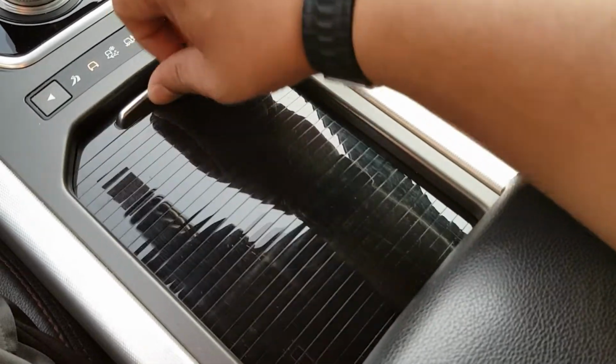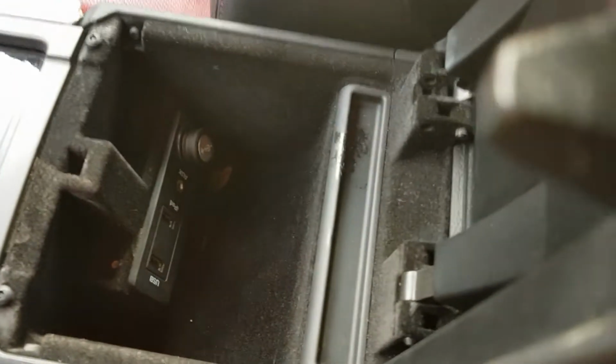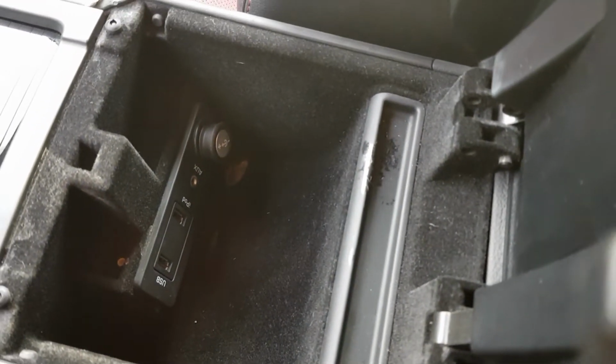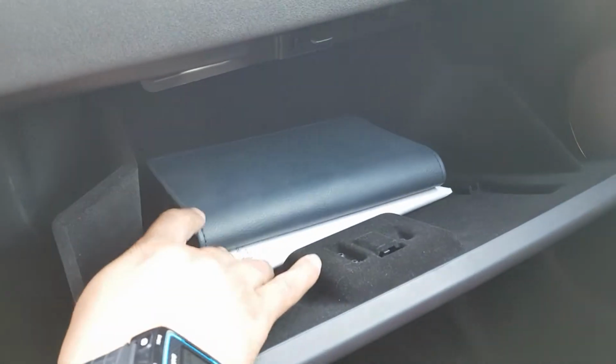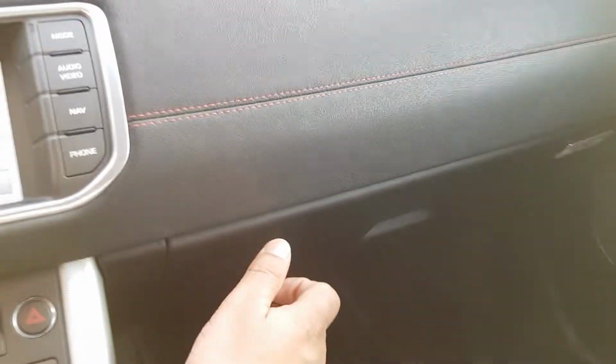Cup holder, cigarette lighter, doesn't get used, non-smoking lady owner as well. Lots of inputs there for iPod and USB as mentioned, as well as auxiliary, and you've got lots of paperwork as well through there, which we'll go through in detail for you.